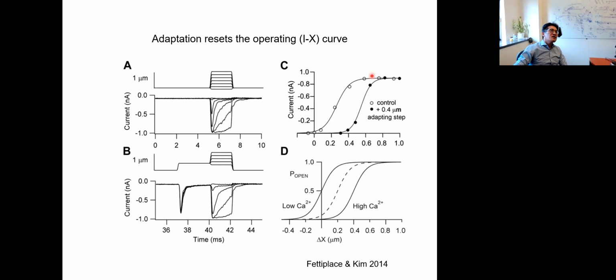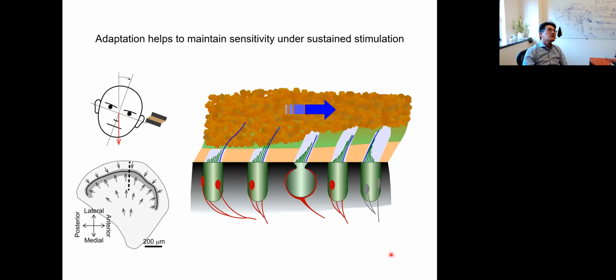This adaptation, like the shift of the IX relationship, could be achieved by changing intracellular calcium level. If the calcium level changes, this IX relationship can shift. The adaptation can contribute to function, for example, in the gravity sensor. Assume a scenario where we tilt our head to the left, and this red arrow indicates the direction of gravity. Then due to the mass of the otoconial layer, the utricle will shear.